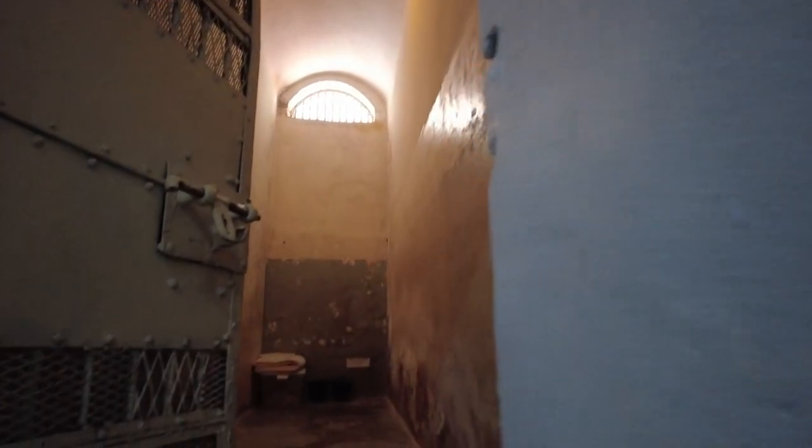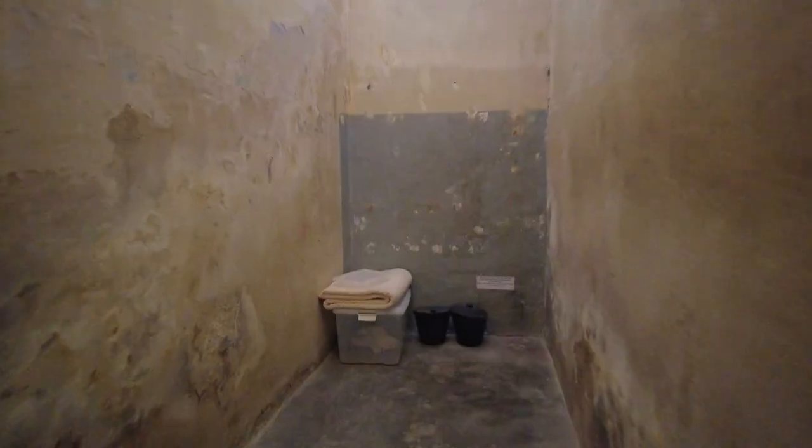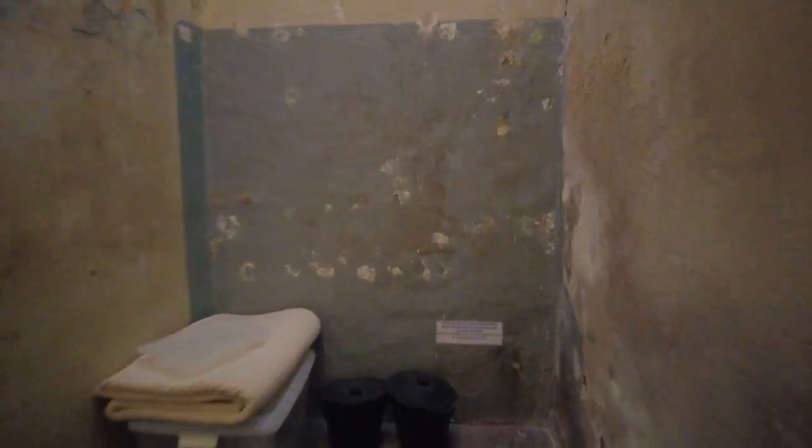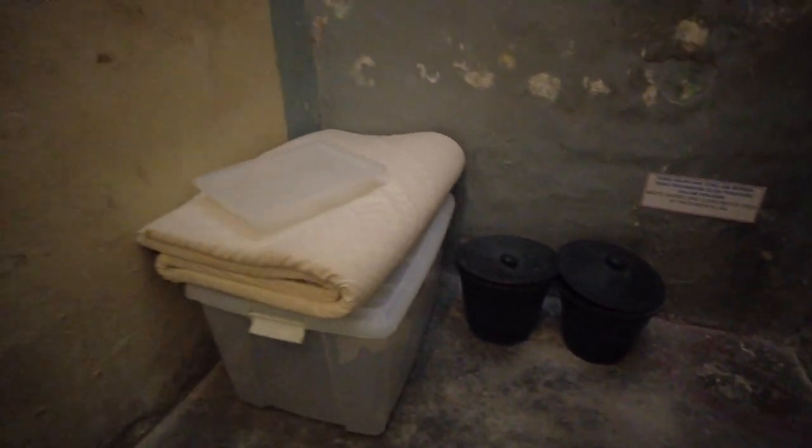So this is what the prisoners will get. They get a bucket, I guess, to do their stuff. Oh, waste barrel and clean water used by prisoners in jail. So these are the barrels that they use. And a mattress.